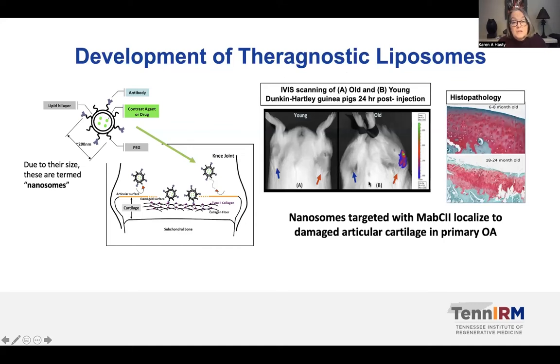What else can we do with this antibody? Well, we can target theranostic liposomes. Theranostic liposomes have the ability to diagnose and to deliver therapeutic agents. And here's a little schematic of how this happens in the joint, with the nanosomes binding to the type 2 collagen and then undergoing burst lysis, releasing their cargo to the cells in the damaged cartilage.